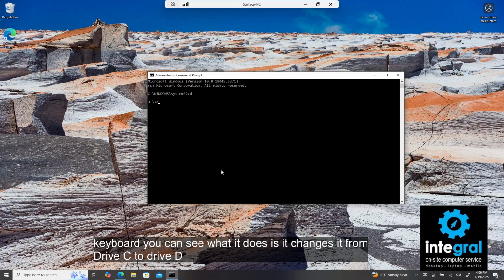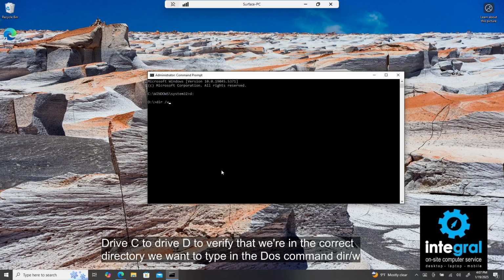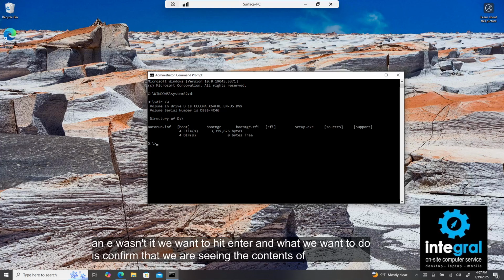To verify that we're in the correct directory, we want to type in the DOS command dir /W. We want to hit enter, and confirm that we are seeing the contents of the Windows folder that has the Windows 11 setup in it.